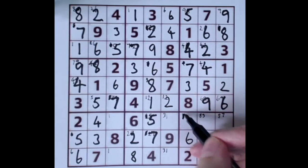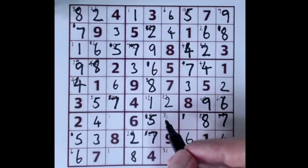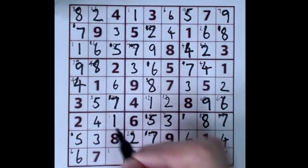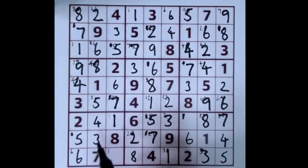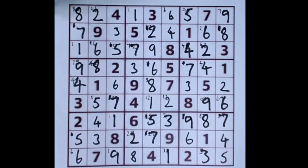The missing numbers here are 1, 2, 3, 4, 5, 7. So 7 is not there, 7 is there, and I'm overwriting an 8, and now I'm overwriting a 3, and now 3, 1, well that's our 3 and that's our 1, and that's our 1 here. 1, 2, 3, 4, 5, 6, 7, that's a 9. And the last number for the puzzle is a 9. Let's just double check and make sure I haven't made any mistakes.